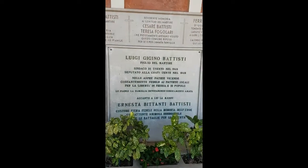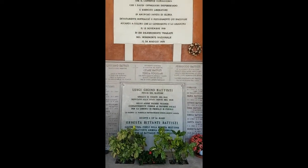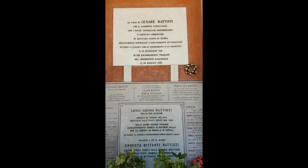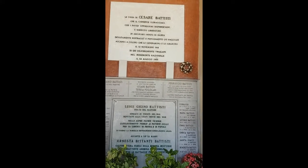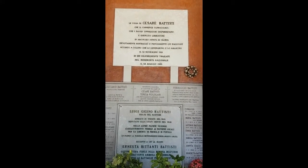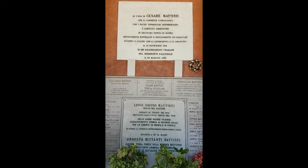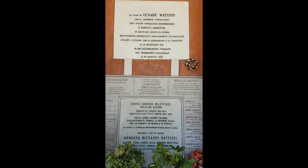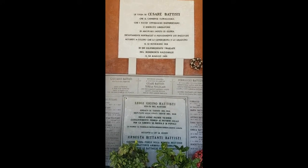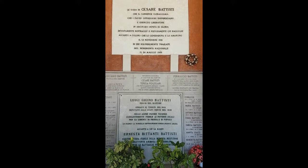Okay, something of interest that I didn't know actually was here. This is the grave of Cesare Battisti, a controversial figure amongst people of Trentino descent, because he was pro-Italy during World War I. He was a leader to join Trentino with Italy. He was executed by the Austro-Hungarian army, quite brutally, I have to say. They weren't very nice to him at all. He was executed at the Castello del Buonconsiglio on November 12th, 1918, it says.